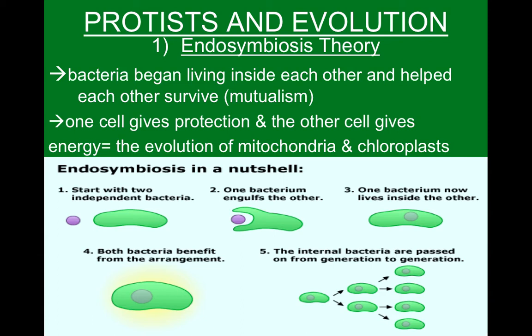So that means that the mitochondria inside all your cells that makes energy has its own bacteria ancestor, which is really weird, and there's proof of that, which we're going to get into. So it's weird to think that something inside your cells has its own ancestors.